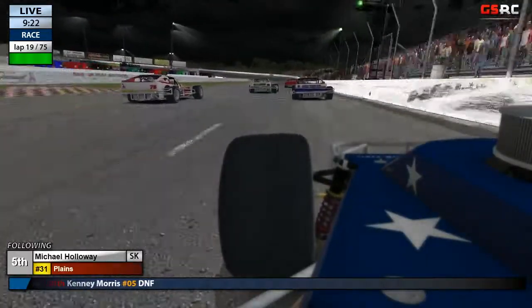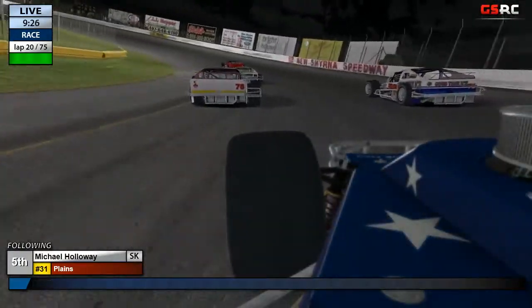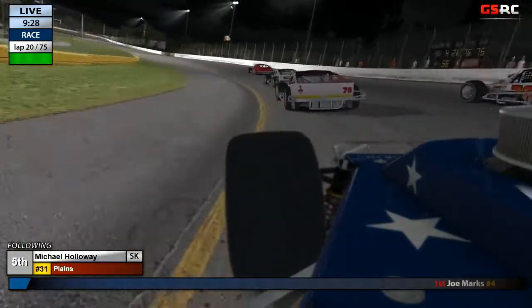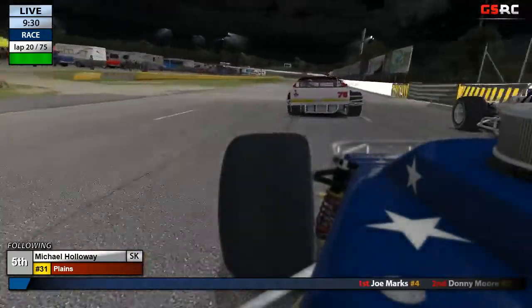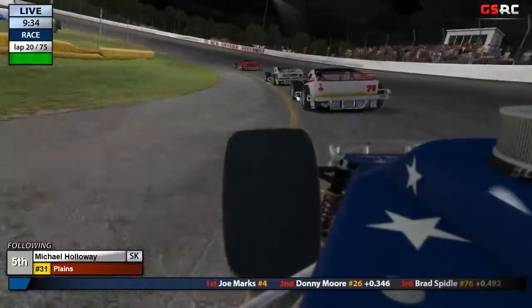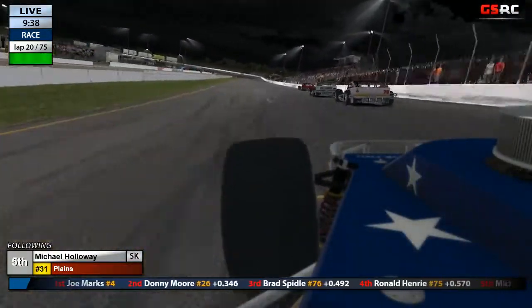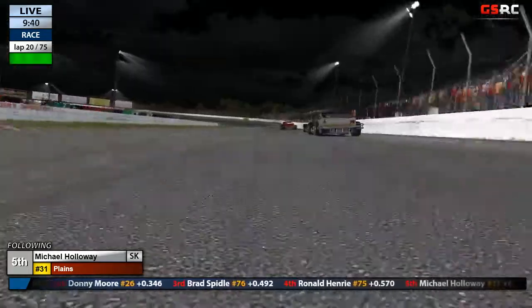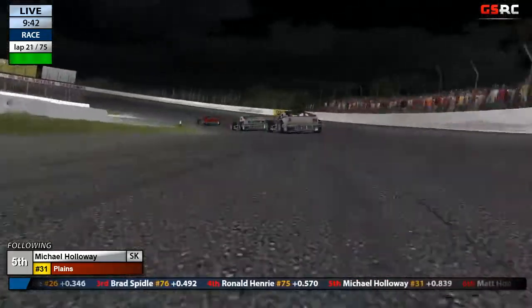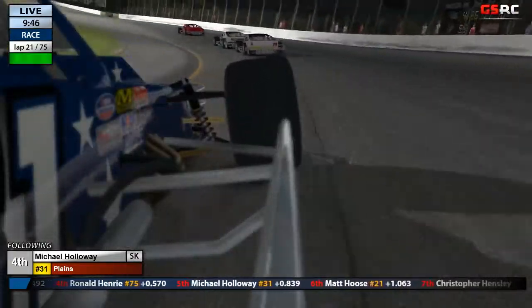And you see them, is that a lap car that's stuck on the outside there, or is that for position? I'm looking at it. I have to read the number upside down. Looks like car number 76 is Brad Speidel. That's for position there. Yeah, and Ronald Henry getting the move on him there on the inside in the number 75 machine. Look at Speidel caught on the outside trying to get back in line. If he can't get back in line, he's going to lose more positions.